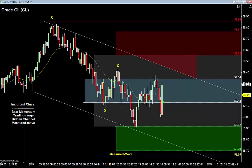So looking for those buyers to go up. Let those buyers now try to buy a pullback. What happens is we'll see that strong move higher. That moving average will come over. We'll look for those buyers now to try to buy that pullback.